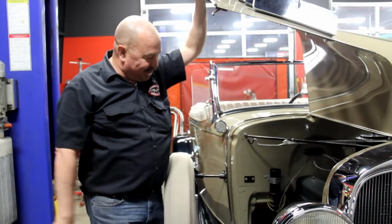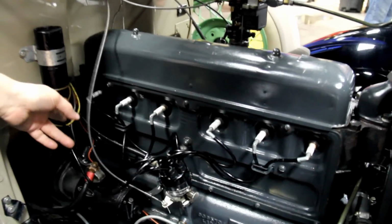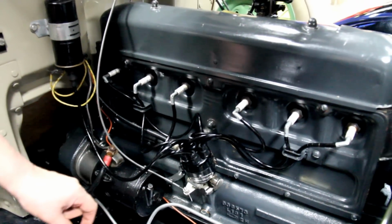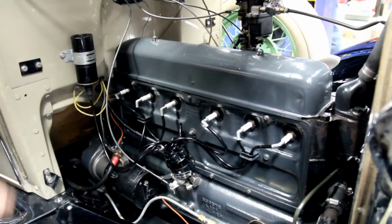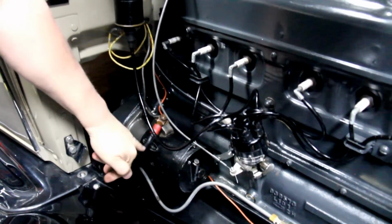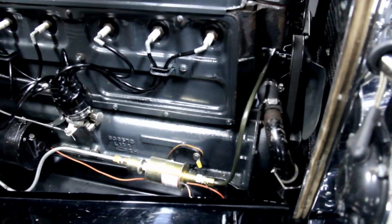All right, we're underneath the hood here. Take a look at this baby. Take a look at that little tiny distributor there. We've got the advance cable here. This here looks like a tach drive, but that's where the wiring is run for the distributor. All the plug wires look great. Coils mounted here on the firewall. Take a look at that starter. She looks awesome. Take a look at the size of the wire on there. Got welding cable on there for that starter wire. Now it's had an electric fuel pump added to it.